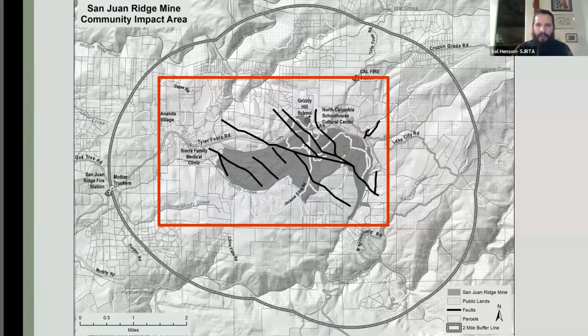The other thing I want to show is this 2-mile boundary around the mine property, and that's a zone of impact, an area where wells could be impacted by underground gold mining. And this became very significant for us, and I can talk about that some more. And then the red square is going to be the focus of the next couple slides here.